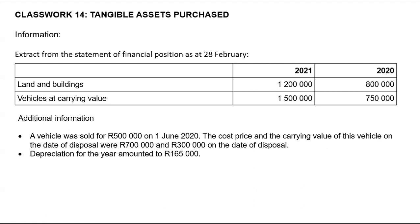And they said to you the cost and the carrying value of this vehicle on the date of disposal were 700,000 and 300,000. So basically the cost was 700,000 on the day of the disposal, and the carrying value was 300,000 on the date of the disposal. Now we're going to use this obviously to calculate vehicles purchased. And then we have depreciation for the year amounted to 165,000. They had to give us that because we have no choice here but to use carrying value, because we don't have cost at the beginning, we don't have cost at the end of the year. So we'll simply calculate carrying values.